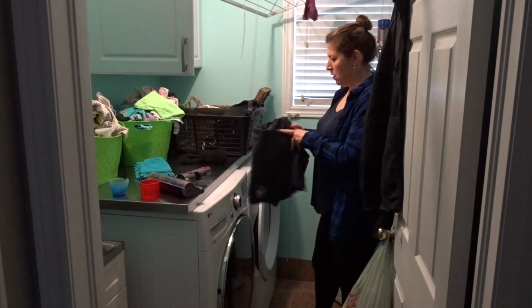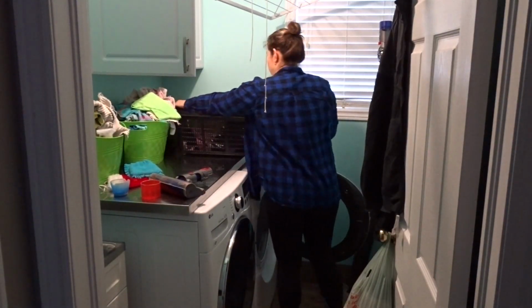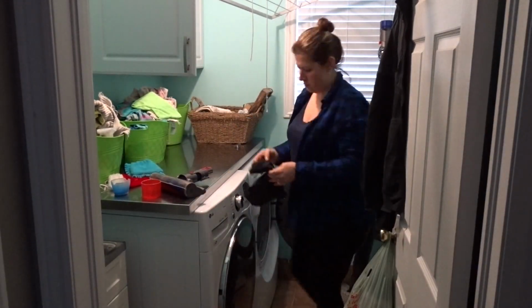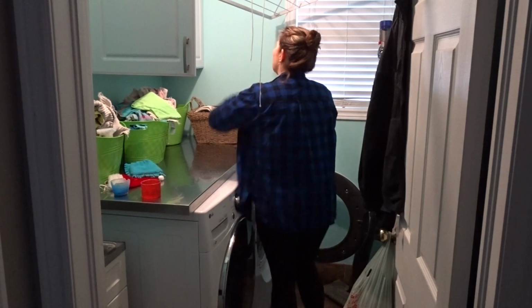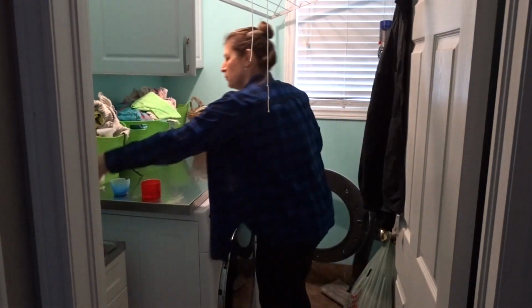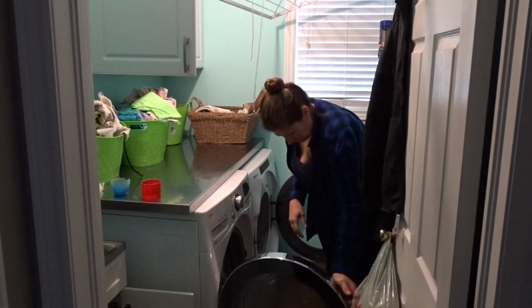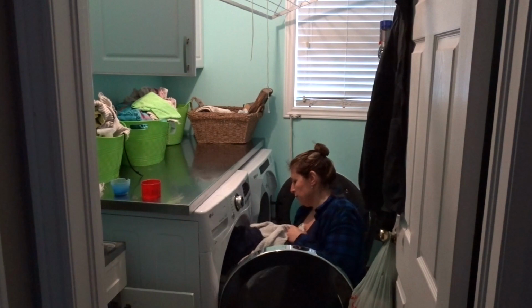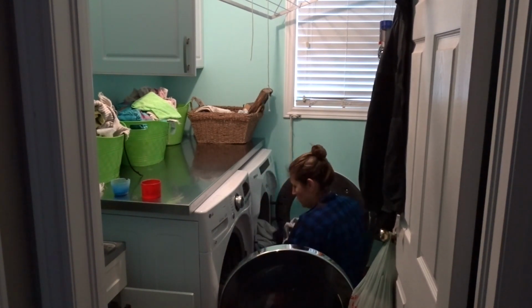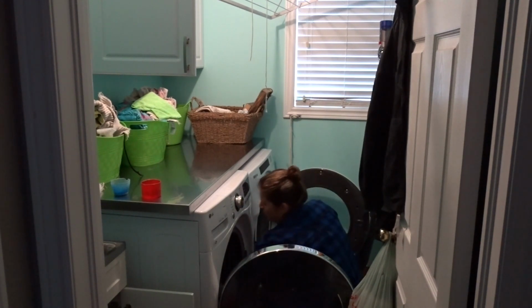I have a couple different things that I do, aside from your darks and your whites. I wash all of our underwear separately, then I wash all of the kitchen rags separately from everything else, and I use reusable makeup wipes and all that stuff, and that's washed separately, so I have enough laundry to do pretty much every single day.